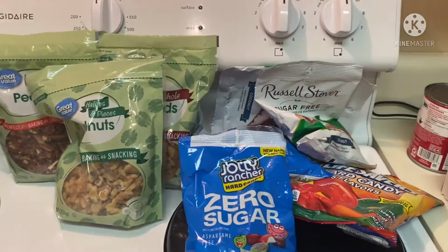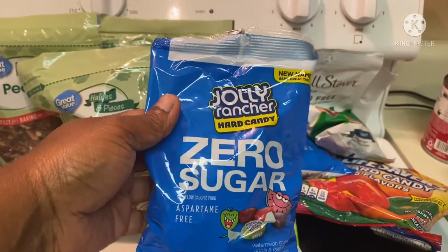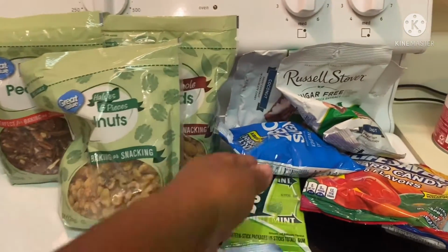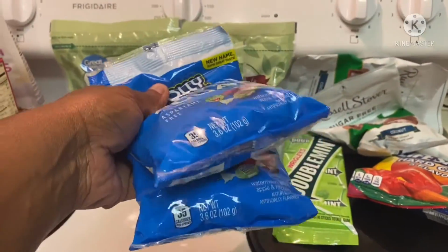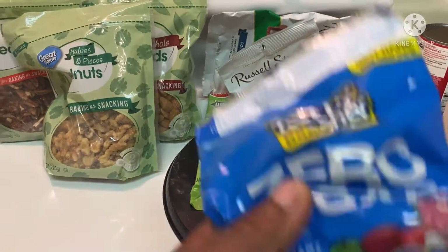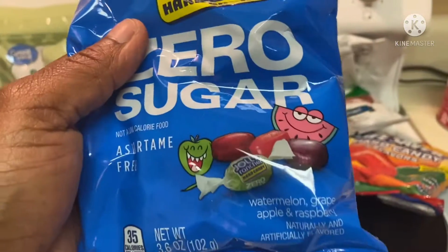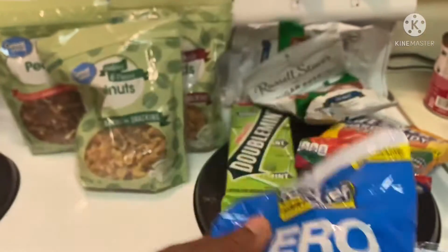Okay, so the first things I picked up were these Jolly Rancher zero sugar candies, and I love these. They are aspartame free, so I picked up 2 packs of these because we don't have these in our Walmart here. This was at another Walmart. These are 3.6 ounces, and they have all different flavors in there: watermelon, grape, apple, and raspberry.